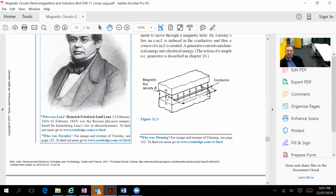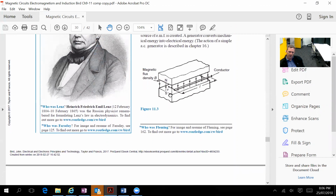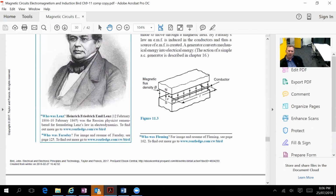And what they're saying is the length of that conductor that's in that field and the velocity that it has traveling perpendicular to that field gives you a voltage induced between that end of it and that end of it. So if you took a voltmeter here and you tied it from that point to that point, you would actually measure an EMF being produced. And the faster you slide that conductor between those poles, the more voltage you would see being induced. And the longer this conductor, the more voltage you'll see being induced.